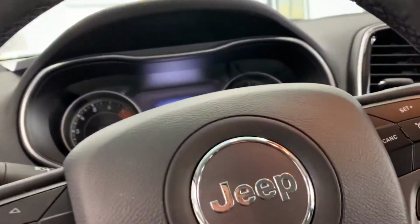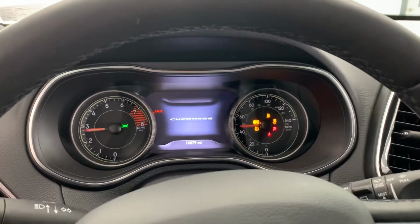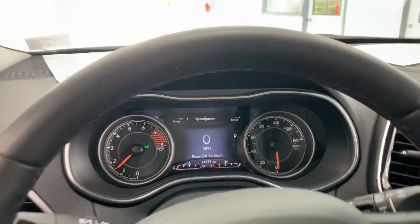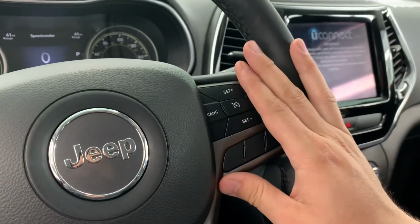Jumping into the vehicle, put your foot on the brake and press the start button here. Just under 15,000 miles on it, 14,879 as we shoot the video here. On the left-hand side, you're going to see your menu navigation as well as your Bluetooth controls. On the right-hand side, you're going to find your cruise control items.